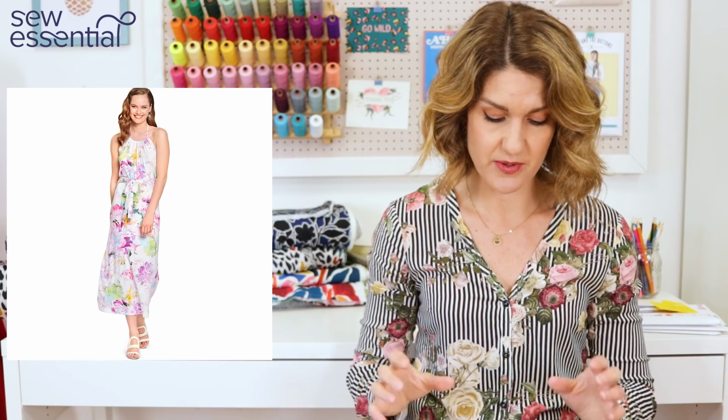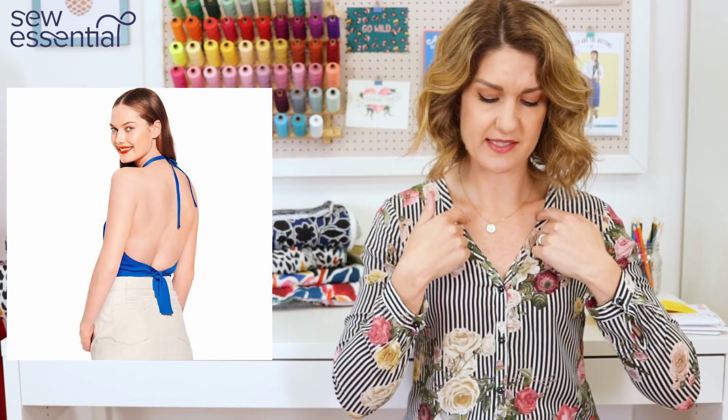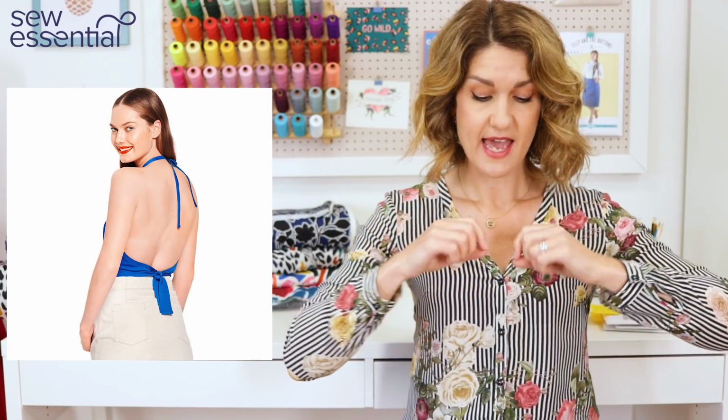It's supposed to be very easy to make. It is for jersey or knit fabrics. And I think you want something like a viscose jersey that's got a nice bit of drape to it. The neckline looks nice and easy as well, because that is a casing, and then you thread a tie through the casing to do like a drawstring effect.